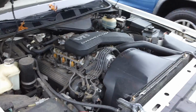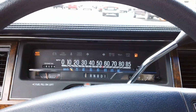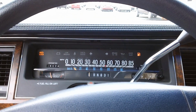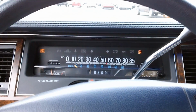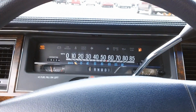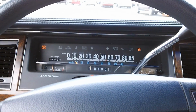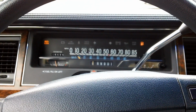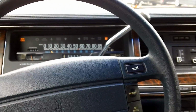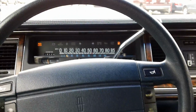Engine's running smooth. Just hear a heat shield rattling under the car. It's very smooth though. I do believe that 48,000 mile figure. The engine's just a whisper. Can barely hear it. That's one thing about these cars, they also have a very quiet ride too.